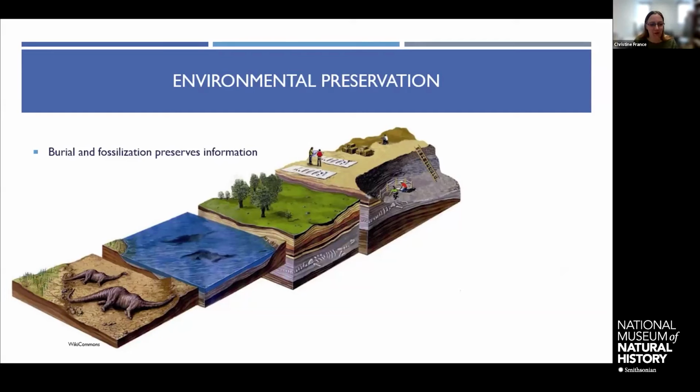So you have some sort of organism or animal that has died, and it is sitting there on the surface of the earth. There is other environmental deposition happening at the same time. You see some plants there, you see some sediments and soils. We get burial. Hopefully we don't have too much oxygen because that helps us preserve some of this material.